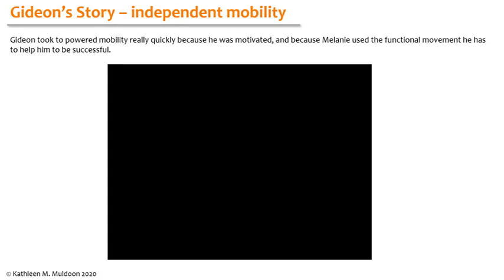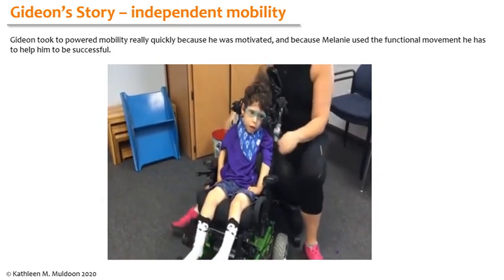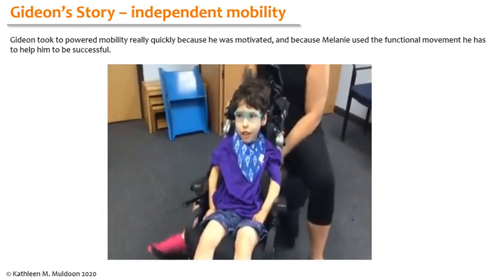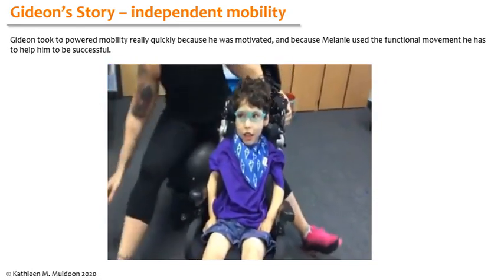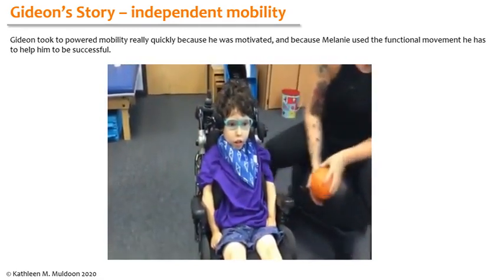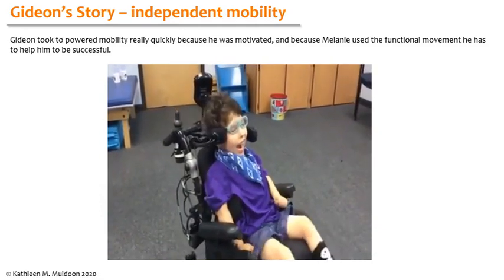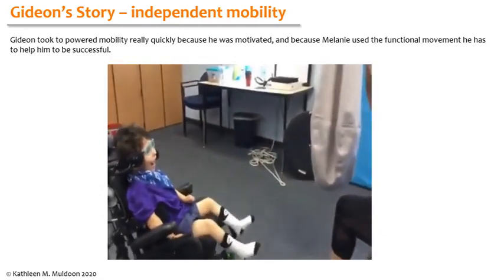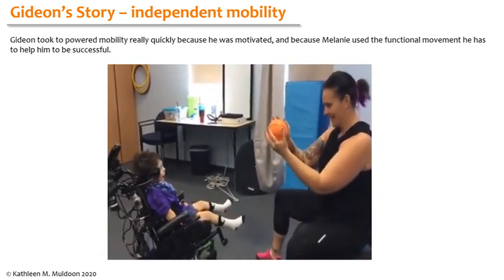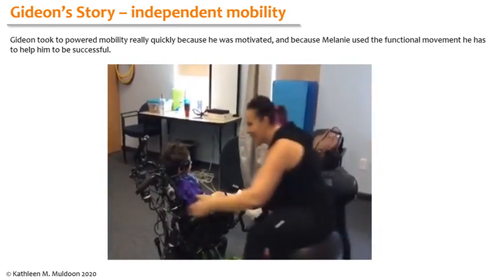So this is another video taken a few months after he had started with Melanie. So she's set up different items around the gym and asking him to drive towards what he wants. You can see his face just from moving. Are we gonna go shoot some hoops? Then come get me. So do you think he wants to play basketball? I don't know. Hard to tell. Come on. Come on. And stop. Stop by coming up off the switches.